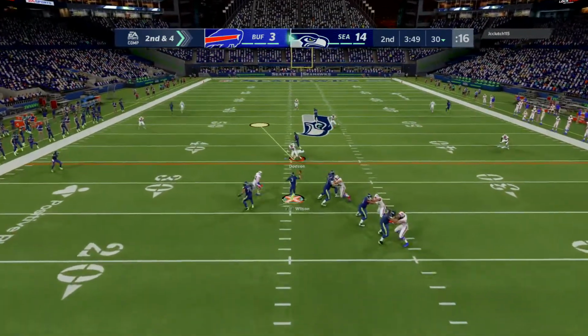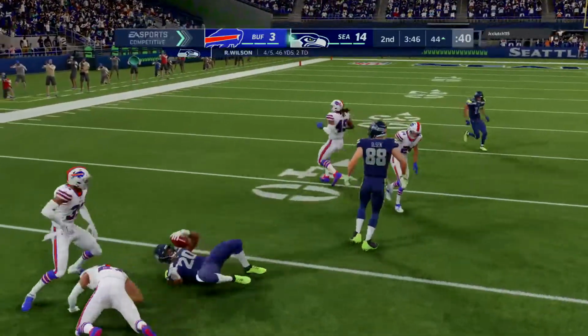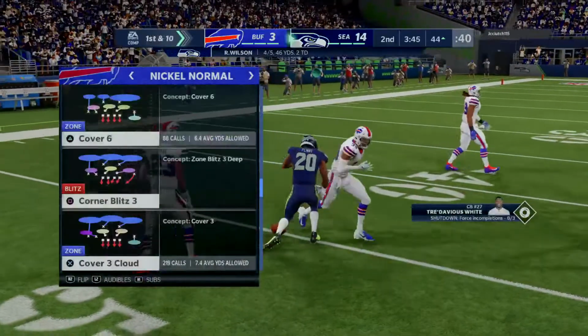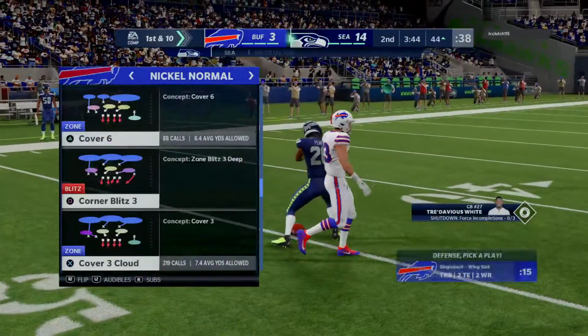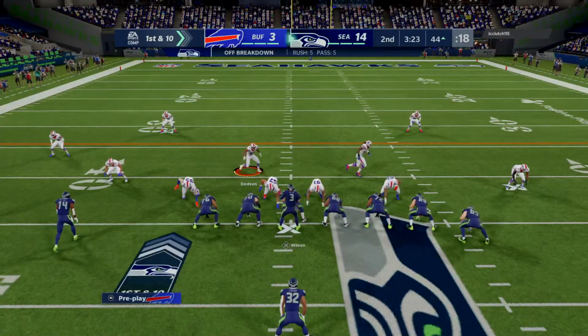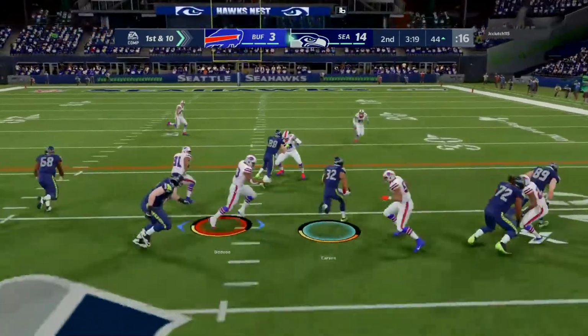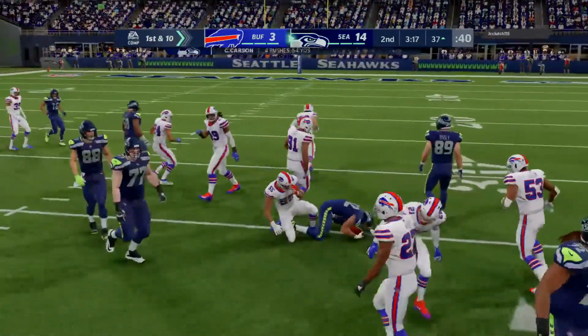Here's Wilson. He gets it to his running back, Rashad Penny. And they're going to have this across midfield and inside the 45. The extra effort after the catch makes it good for a gain of 26 and also a first down. So 1st and 10 now in Buffalo territory at the 44-yard line.